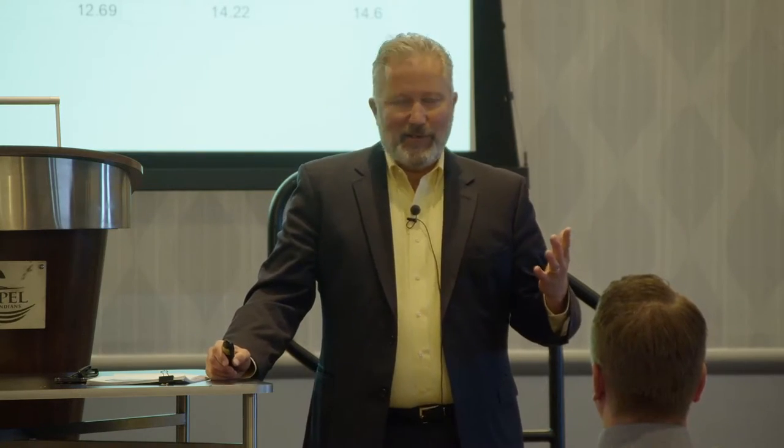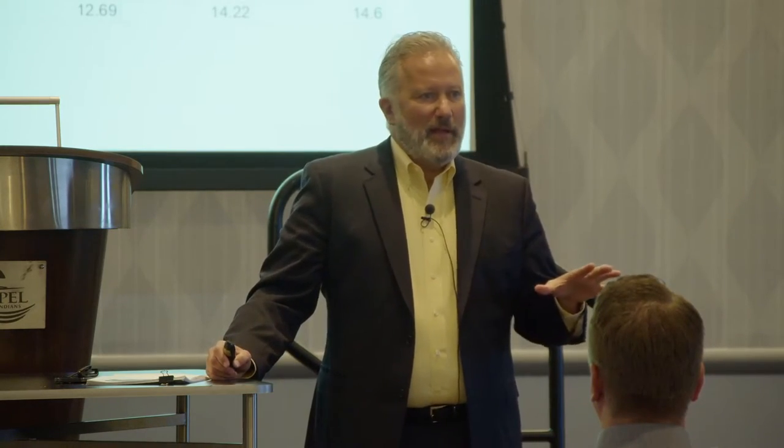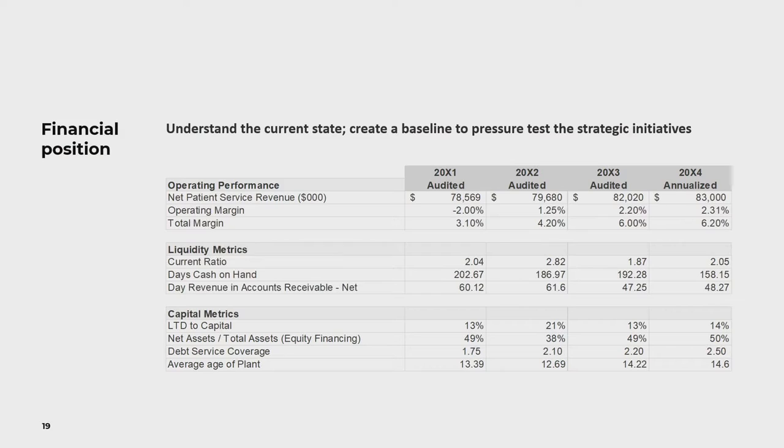And their clinic visits, when you count the clinic visits of the hospital in terms of planning, they're only seeing about 40% of that patient population. So where's the other 60% going? Is your goal to get to 60%? Where are they going? So understanding that is key, as well as a baseline. And then, of course, the financial state: understand your current state and then create a baseline from that. So this is historical data.